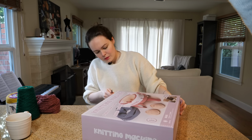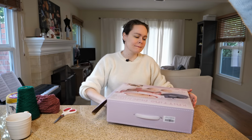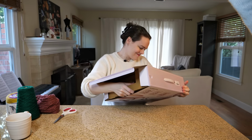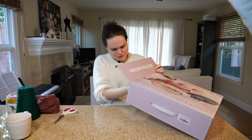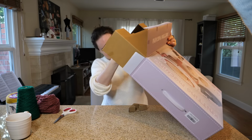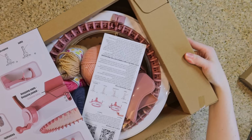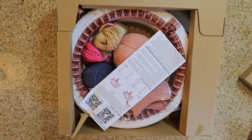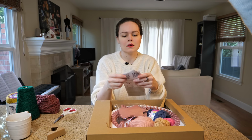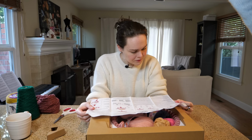You are covered in tape. There we go. Are you upside down? Oh, you're upside down. Why are you upside down? There we go. Come out. Okay. Comes with a bit of yarn and some instructions. Tubes. Basic instructions. I should be able to do this.